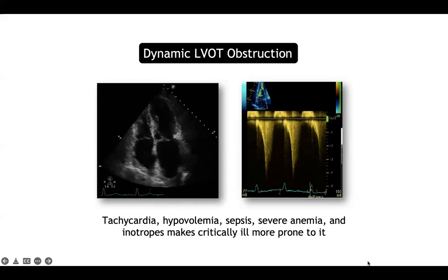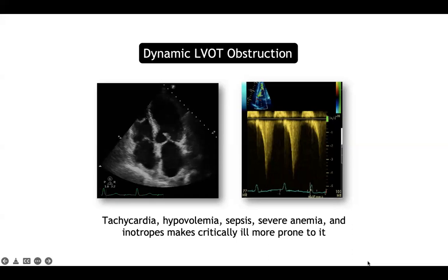فلما يبقى في RV failure ده هيزود احتمالية حدوث underfilling of the LV and increasing the gradient across the LVOT. وده بالضبط اللي كان عند البيشنت ده. فdynamic LVOT obstruction can never be diagnosed without echocardiography.